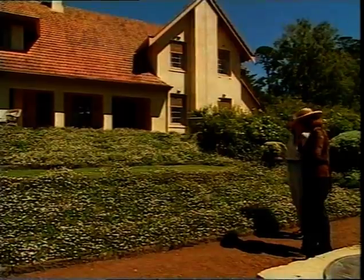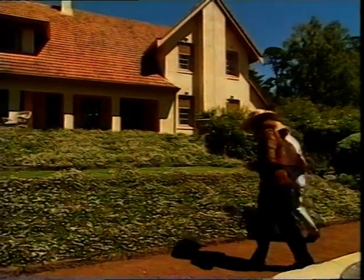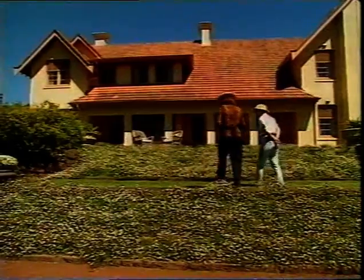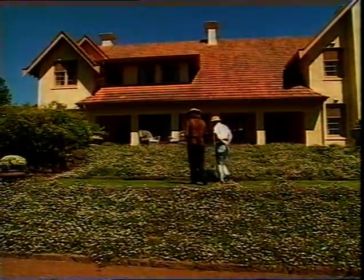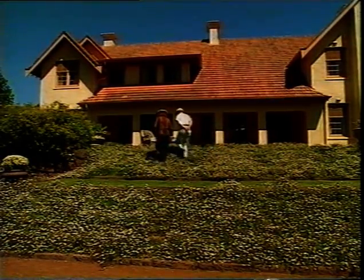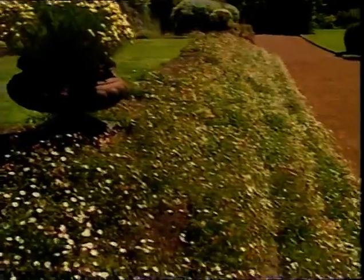Well, yes, it is. It's sort of quite daunting, isn't it? Shall we give it a try, though? How often do you clip them back? We clip them hard once a year, and sometimes if we have a special occasion, we might give them a little trim a few weeks before just to freshen them up. But otherwise, they don't take any care at all. And they look great. It's like a waterfall cascading down the hill.